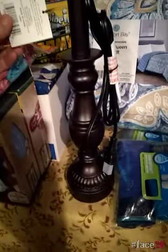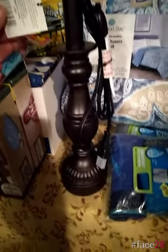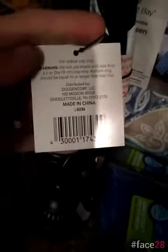Okay, let's move on to, I know I've given you lamps, but this is the bronze. This is the skinnier one. There are 2 versions that penny. There's a larger base, and then there's the skinnier base. Okay.